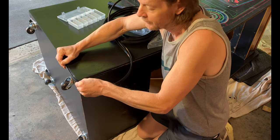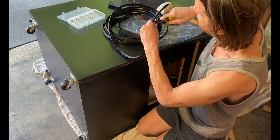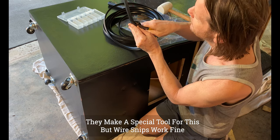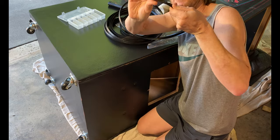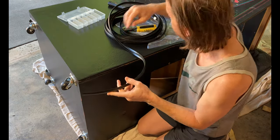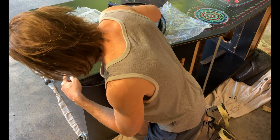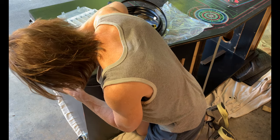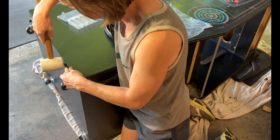And where I have this first corner, I'm gonna take my snips. I'm going to cut an angle into the bottom of the T-molding so it can make that turn without wanting to push itself back out. I don't know if you can see that or not. And I've got a little white mallet here that I'm going to use to hammer it into place. And I'm going to hope that the groove that I cut is indeed big enough for this to go in.